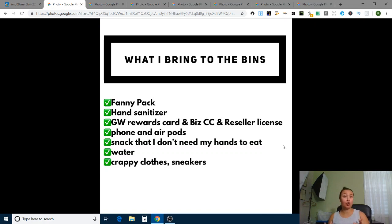I can eat a granola bar. Right now I'm really into the RX bars, and you can open it without really touching it, and that makes me feel good. Sometimes I bring a little plastic cup full of cashews, and I can just dump it into my mouth.